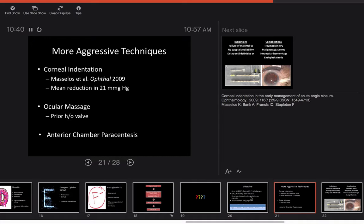A lot of these patients with glaucoma also have a prior history of glaucoma, especially congenital glaucomas, and they may have valves in place that help drain. So oftentimes these valves, they malfunction like every other valve.